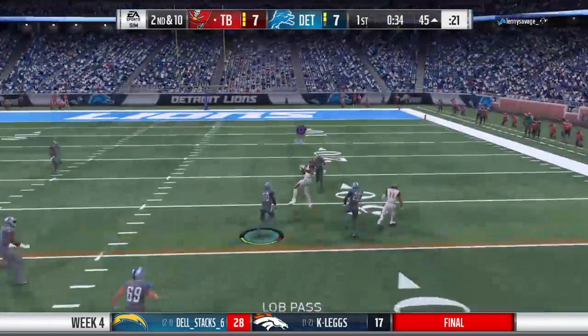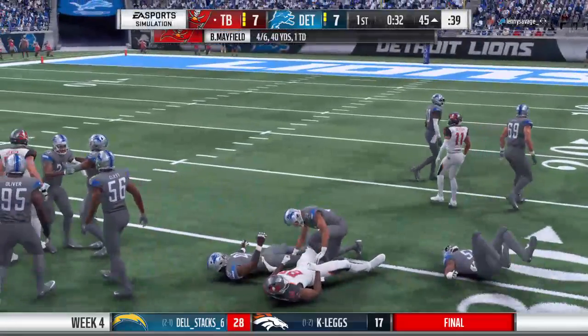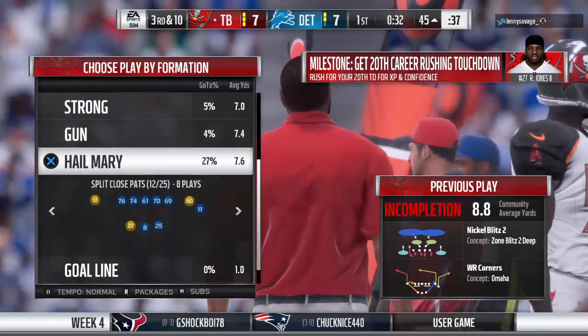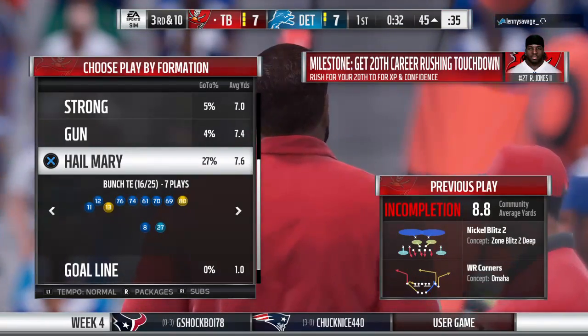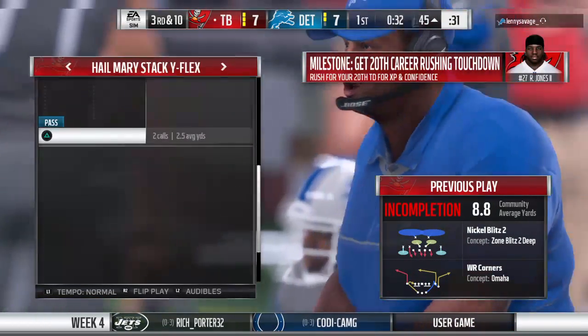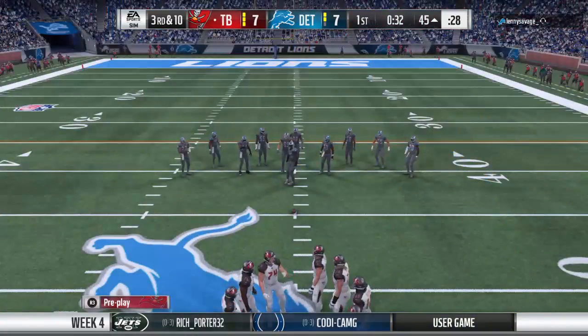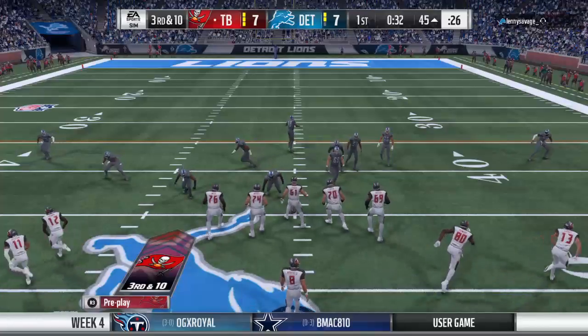Back to throw now on 2nd and 10. And the hit jarred it loose. It's incomplete. You get a tight end like this, and you know he's used to dishing out punishment, but here, he's one that has to absorb the contact, and as a result, unable to hold on to the football. Here comes the 7th play now of this drive as this is 3rd and 10.